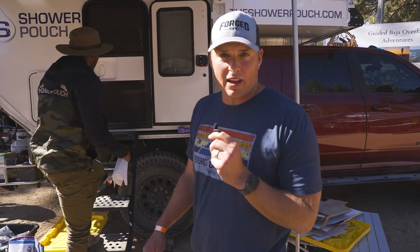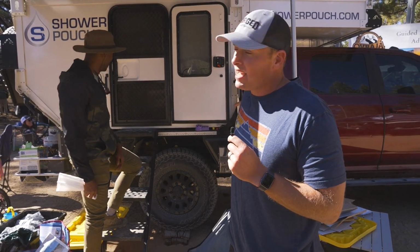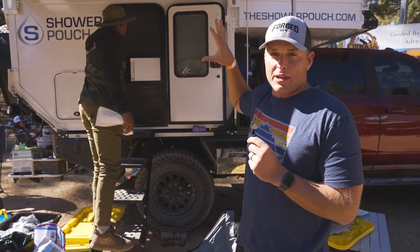I don't know what I like more, the friggin' 37s and the beast of a Cummins Mega Cab, or this camper. This is like my dream setup.